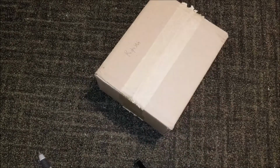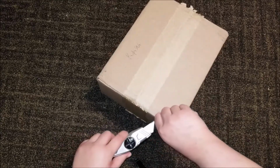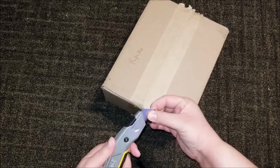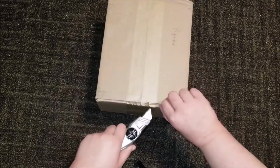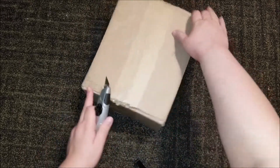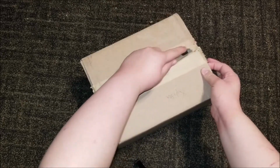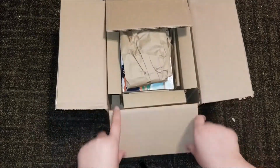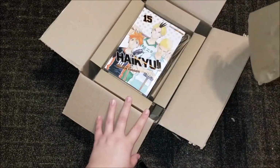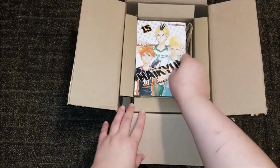The next couple of things are Right Stuff packages, and the first one is from the holiday sale. I should clarify, the next few times I say from the holiday sale, they should all reference Haikyuu. So basically these are Haikyuu volumes. What's on my... Oh, it's tape from the previous box. But yes, I don't know what I'm saying. Do you know what I'm saying? Okay, sorry about that. What was I saying? Oh yeah, this is Haikyuu volumes.